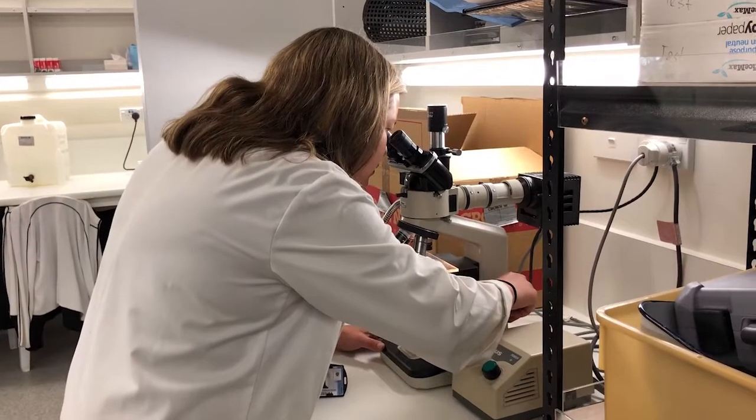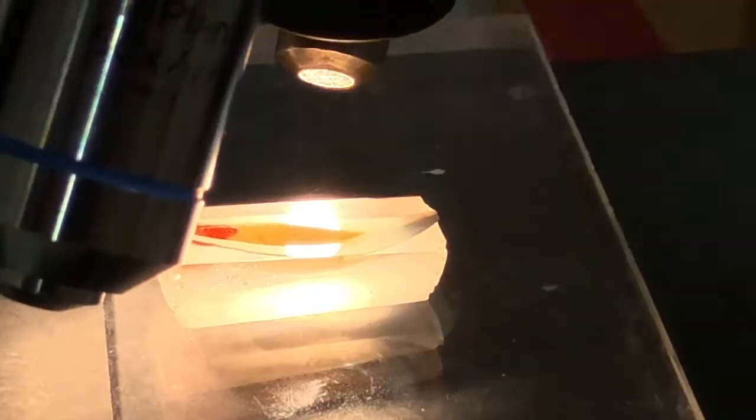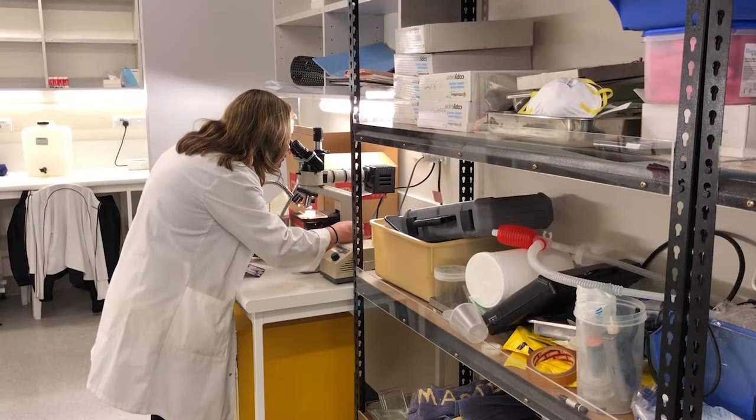And because we know how old those animals were and when they died, we can actually trace back in time which years those layers correspond to. So this is a very powerful method that we're using.